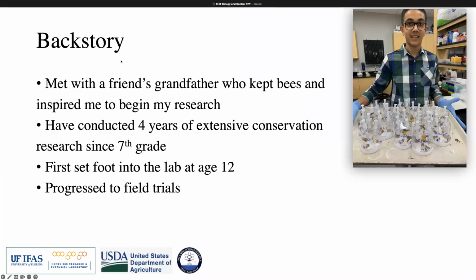So before I get into my actual research and presentation, I'd like to begin with my background of how I really got into honeybees at a young age. Four years ago, I went on a short fishing trip with a friend and his grandfather. While we were on the boat, my friend's grandfather, who was about 80 years old, started telling us some stories about his beekeeping practices and about how decades ago he would get dozens of barrels of honey. And now that season, he got nearly 3. So this was very shocking to me at the time.